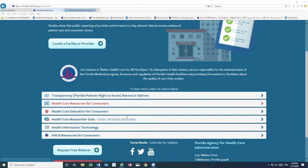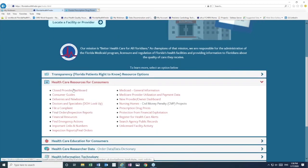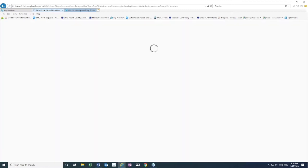There are many healthcare resources for consumers on Florida Health Finder. On the home page, click the Healthcare Resources for Consumers panel, and here we have many options to choose from. Let's take a look at a few of these. There's the closed provider dashboard, and I'll click this just to show you what this is.